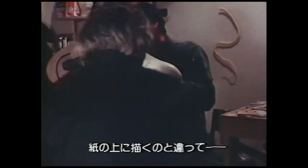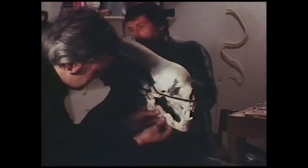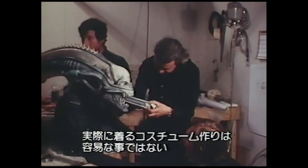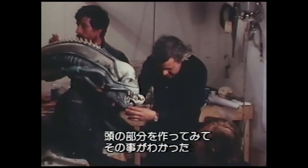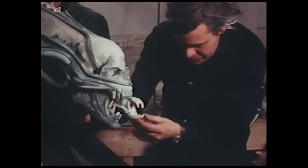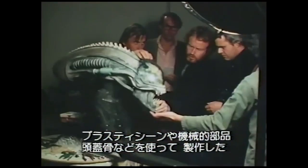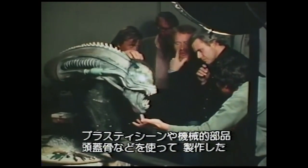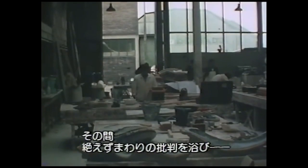It's a lot easier to put down a fantasy in a painting than to translate such a creation into a costume that can be worn by a man. We realized this while constructing the alien's head. Now and then, our creation, a conglomeration of plasticine, technical parts, and a skull, is subjected to a very critical appraisal.